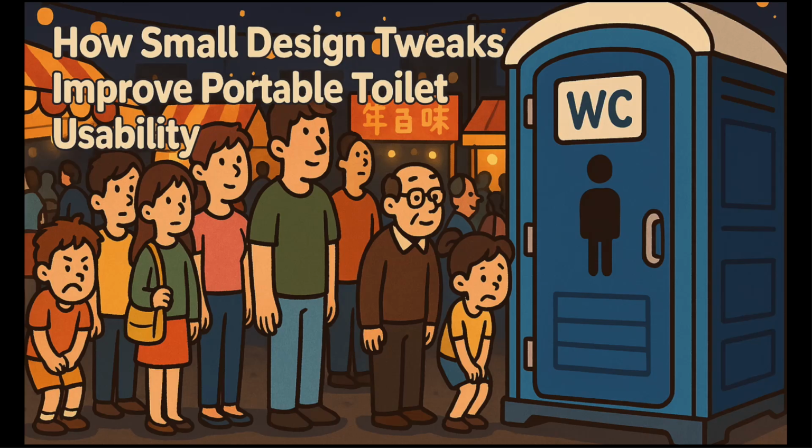Right, right. But then didn't they take it a step further and actually observe people in action? They did, they did. They set up this really cool simulation with male and female participants and had them go through the whole process of using a portable toilet. Wow, that's dedication to research. I'm impressed. So what did they learn from watching people? Oh, tons, tons. First, they paid close attention to where people placed their belongings.